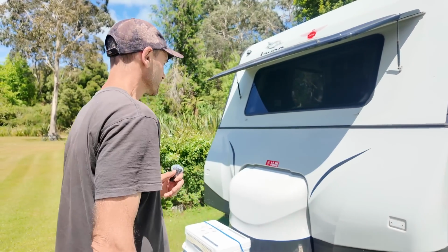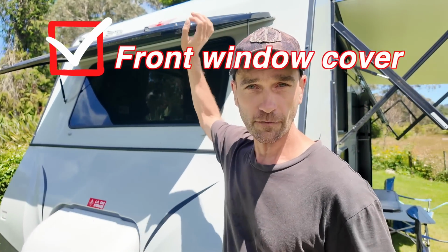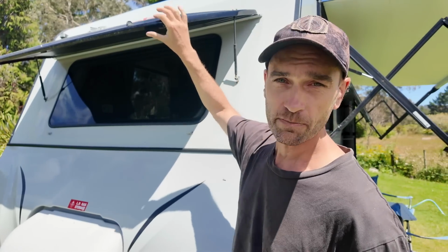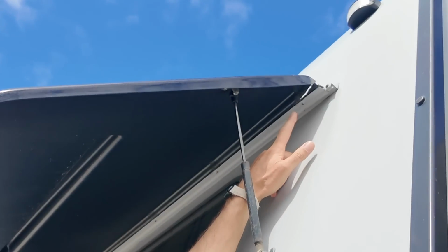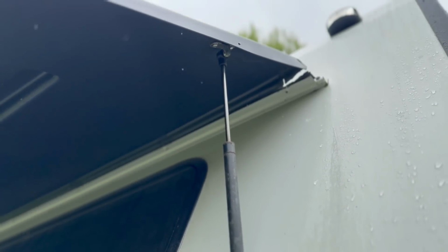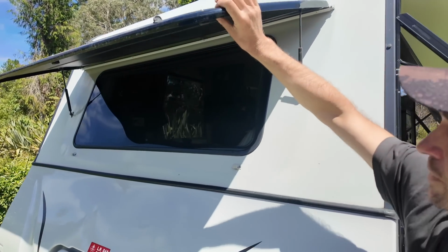So let's have a look right at the front end here. The main issue we've been having here is with this front flap, the cover for the front window. It is fairly flimsy, and the plastic here is very prone to cracking, especially if it gets a little bit windy or if you forget to close that and you drive off with the caravan having this open. This can sort of move up.